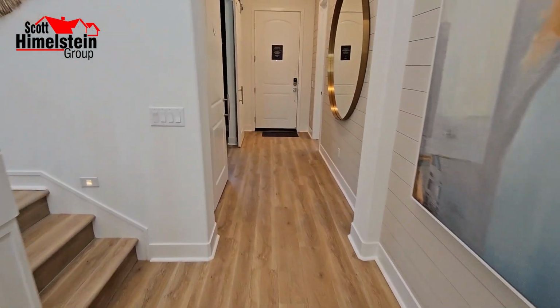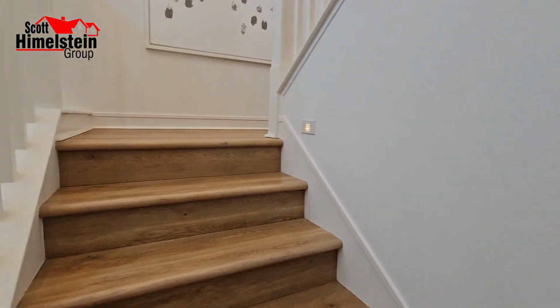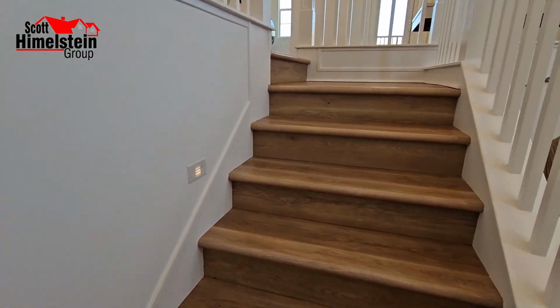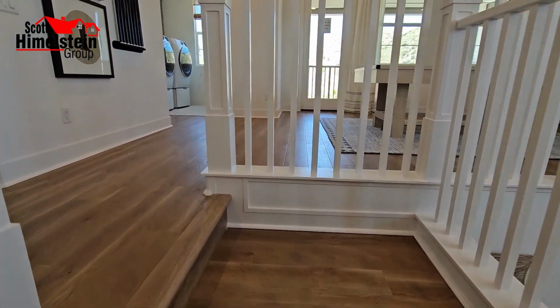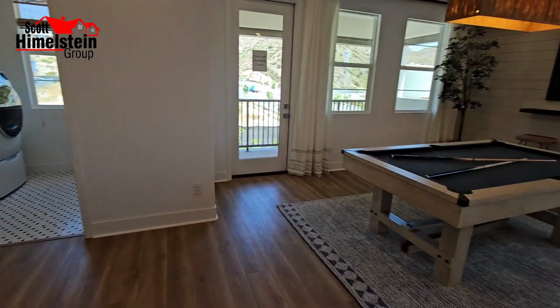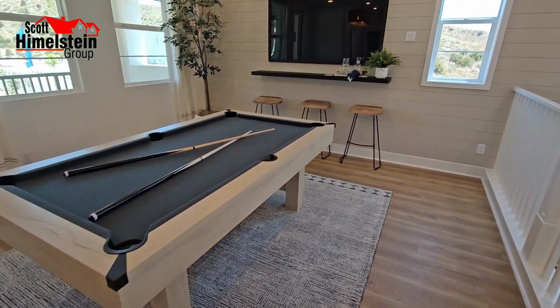As we go upstairs, I want to let you know that the elementary school is Tesoro del Valle Elementary. Middle school is Rio Norte Middle School. And the high school is Valencia High School. Now, the big question that we get asked about a lot of people moving up to Valencia, what's my property taxes going to be? So here you do have Mello-Roos. So the approximate tax rate is 1.9%. That is a little bit on the higher side up here in Valencia.